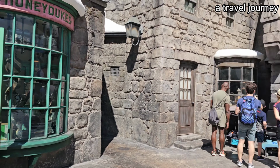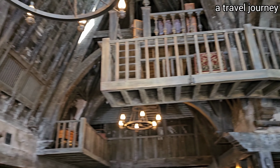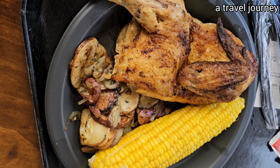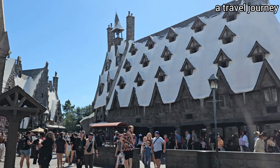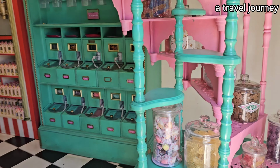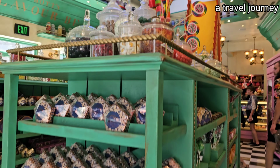After the tour, we walked back to Hogsmeade for a quick lunch at the Three Broomsticks restaurant. We got the herb-roasted chicken platter, which came with corn on the cob and roast potatoes on the side. Afterwards, we went to Honeydukes, and they have the most delicious sweets, including chocolate frogs and jelly beans.